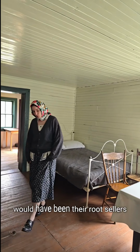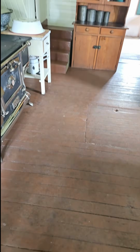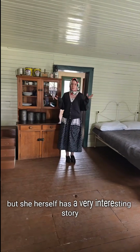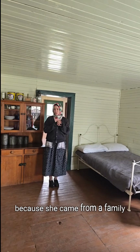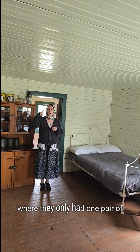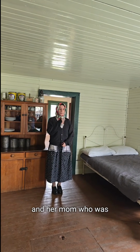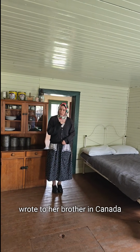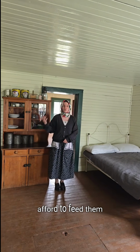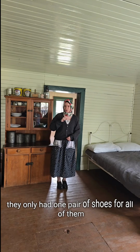This down here would have been the root cellar, so that's where they kept all their vegetables to keep them fresh all year long. And yeah, Annie Pilipiv, like I said, slept in this bed, but she herself has a very interesting story because she came from a family in what was then Galicia, but is now Ukraine. She came from a family where they only had 1 pair of shoes for their whole family. And her mom, who was Ivan Pilipiv's sister, wrote to her brother in Canada, and she was like, "Can you take one of my children with you to Canada because I can't afford to feed them?" She was a widow, she had many kids, obviously a very poor family, they only had 1 pair of shoes for all of them.